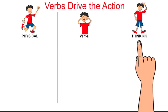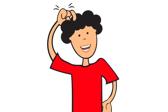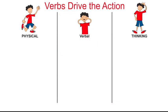Thinking actions are something we think or feel. This picture of a boy is a thinking action we cannot see. He's scratching his head, but we can't see what he is thinking or feeling in his brain. Let's become verb experts. Ready?